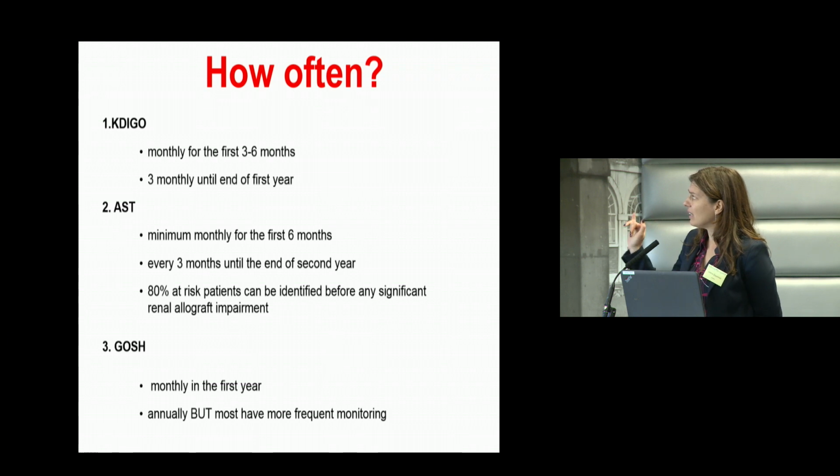And they have recently published a paper which says that by testing for BK following the AST guidelines, 80% of the patients at risk for BKVAN can be identified before any significant renal allograft impairment occurs. And this is exactly where you want to find yourself and not anywhere later. At Almost Street, we do monthly testing in the first year, and then we do it as part of our annual screening. But this is our protocol. In practice, everybody gets more frequent monitoring.